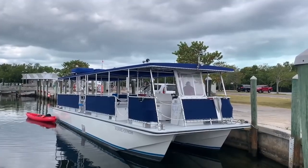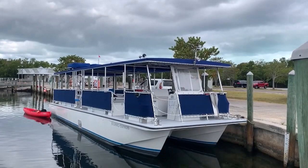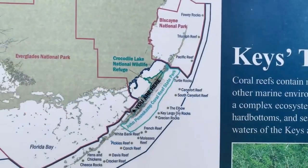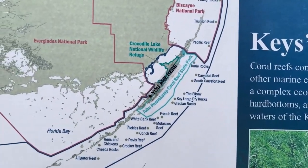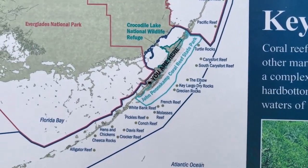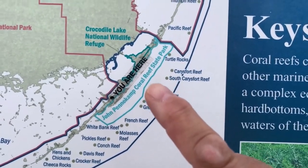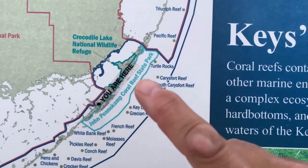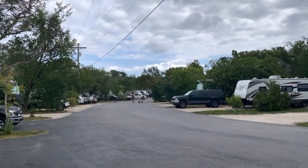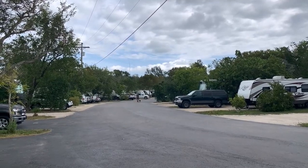In addition to the more popular glass bottom boat tours, they also have snorkeling tours. There's the snorkeling boat right there. And this is pretty interesting. The park is more than just what you can see on land. You can see here the John Pennekamp Coral Reef State Park extends all the way down through here and out into the Keys. As promised, this is the walking tour of the John Pennekamp Coral Reef State Park campground.